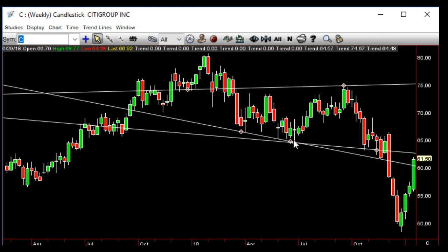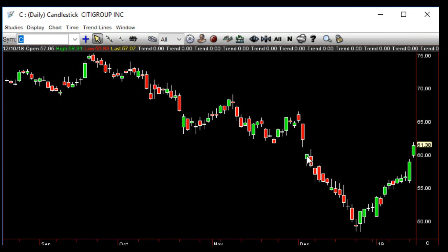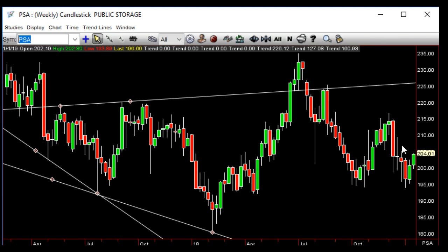Citicorp just having a nice move off the 2-day here so far, the 3-2 day up. See if we can climb back up towards this stuff. You can watch that with the earnings and all the other stuff that's coming out. In the REITs, PSA takes the inside week to the upside.